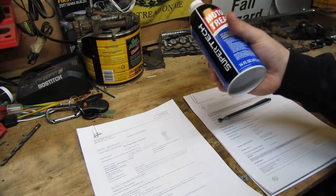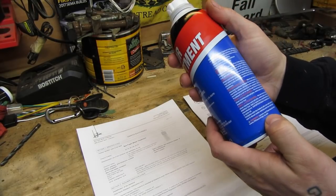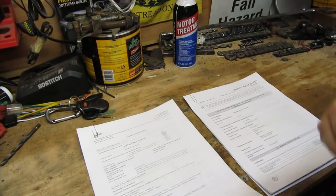Seafoam, dangerous chemical. It says right on the thing here. Warning: cancer and reproductive harm. That's concerning. So I'm gonna keep that far away from the pocket area. So I went online, I pulled up the MSDSs.